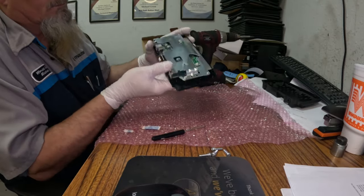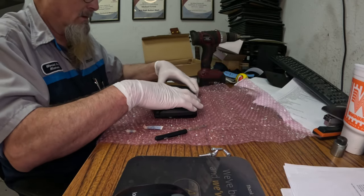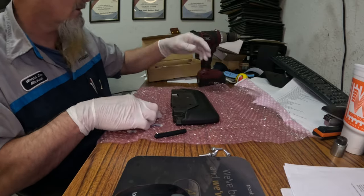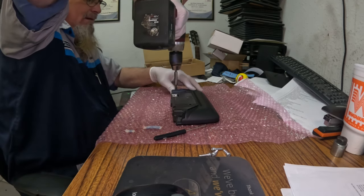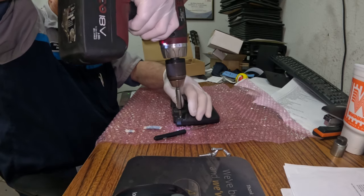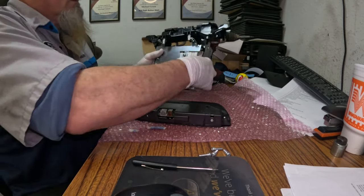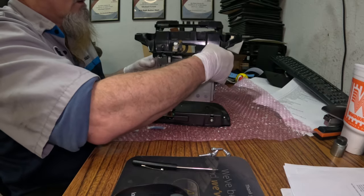Okay, so that's on. And then now the new back. Just snap that into place. And there we go. I need to get these two screws on. And then put this back on to the audio unit. This right here is what they call the Connect Master Unit. It's the Mazda Connect System Master Unit. It's the audio unit.